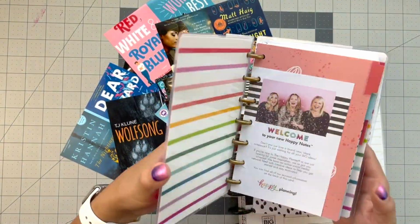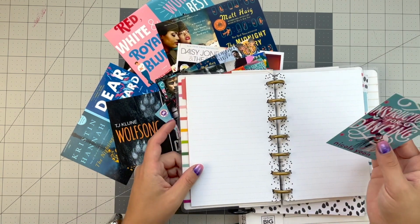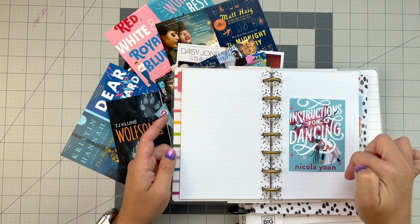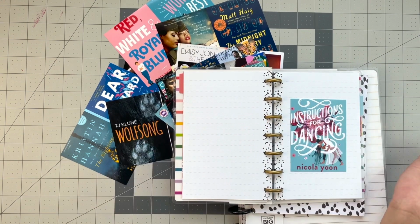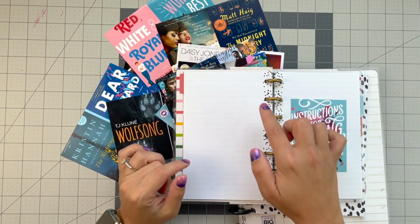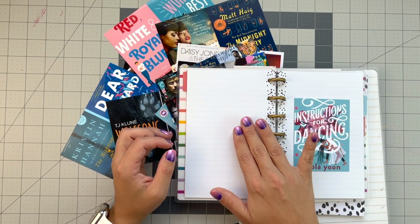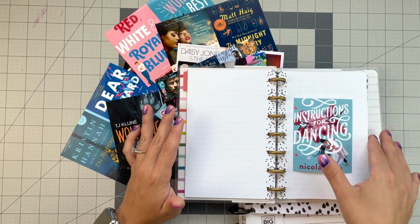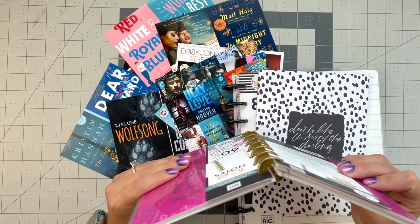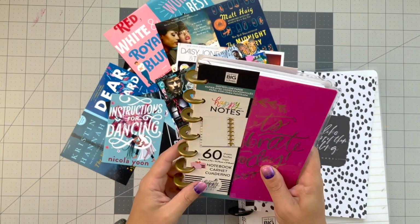I did haul this little mini recently, and I do like it, but since I'm printing the covers on 3x4s, I feel like I would always have to have a 2-page spread, which is fine. That way I can do all the writing, and my stars, if I give them 5 stars or 3 stars or whatever, can be here. Then it would just be a compilation of all the books that I read in this little mini Happy Notes. So I like this option.